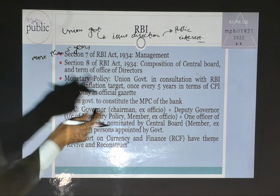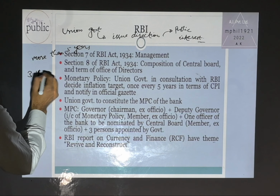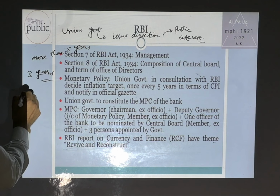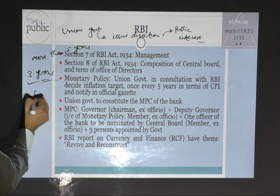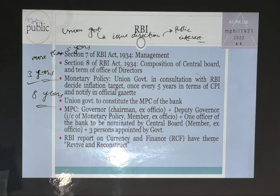But you can see that right now the governor is appointed for 3 years. So at the time of appointment, the government can fix it. Again, this section also mentions that directors or governors can be reappointed, but the directors cannot be appointed for more than 8 years.